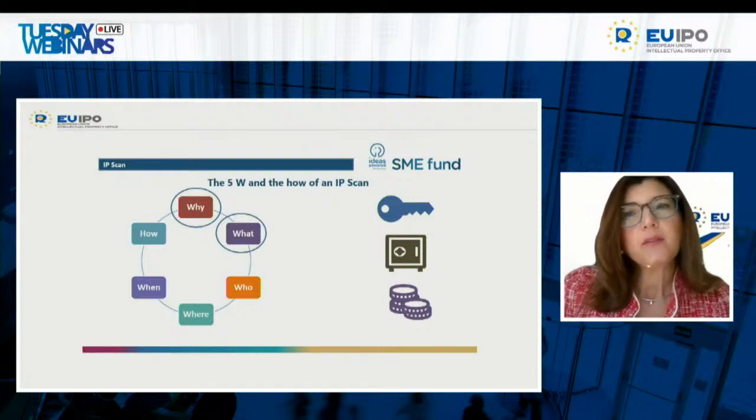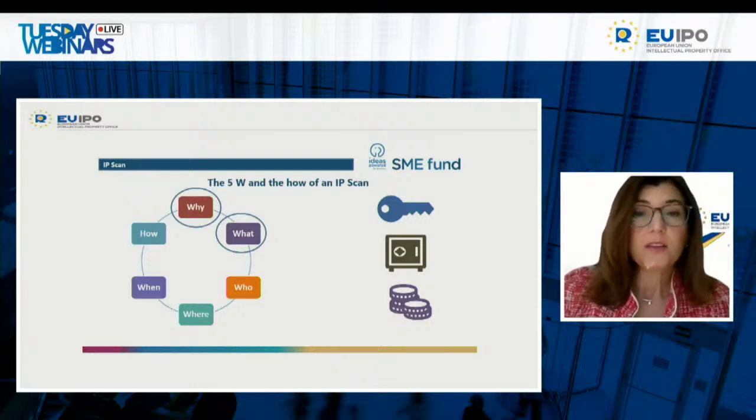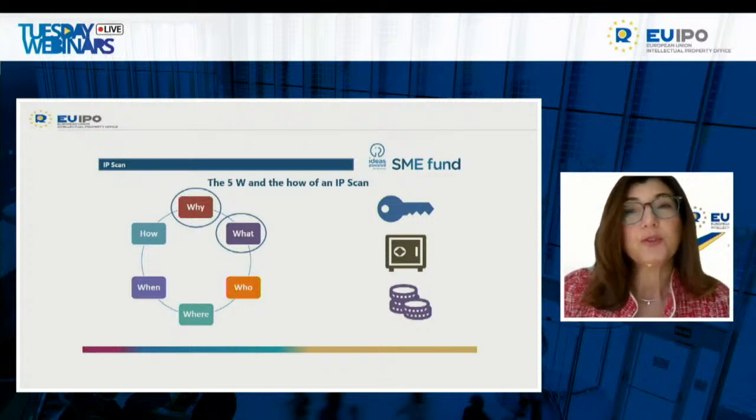There is actually evidence that a good, well-used trademark portfolio will generate a higher revenue. So in the recent EUIPO, EPO, IP contribution study, one can see that for small businesses with intellectual property portfolios that are well managed, these appear to generate up to 68% higher revenues per employee than those without an IP portfolio.